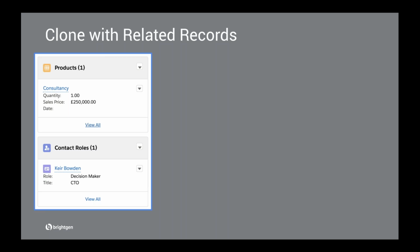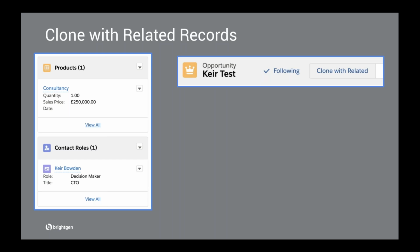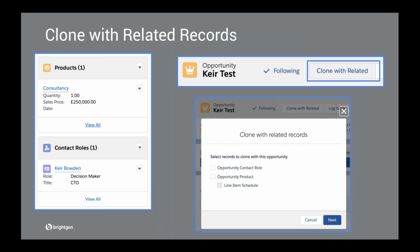You can now clone an opportunity or a campaign and its related records in the Lightning experience. So here's a screen grab of an opportunity which has a related product and a related contact role. So on the record header is the clone with the related record button. If I click that, then I get to choose which related records that I want to add when I actually clone that opportunity.